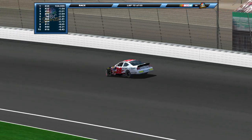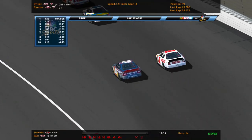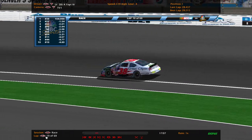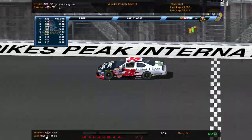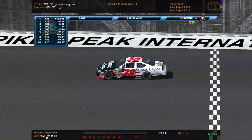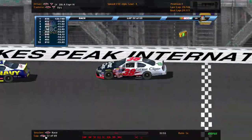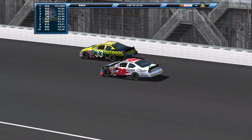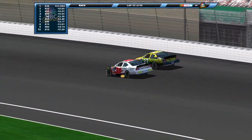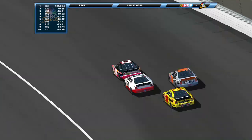And AJ Foyt enjoying another nice lead. We're going to jump through once again here. Start slicing through some lap cars here. And yeah, this is a very good point. He's got a 10-second lead. My goodness.